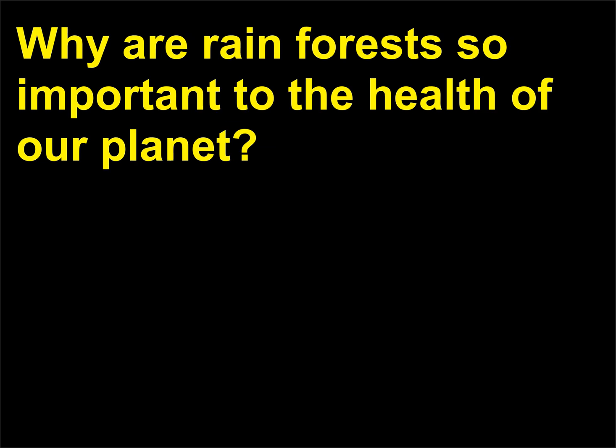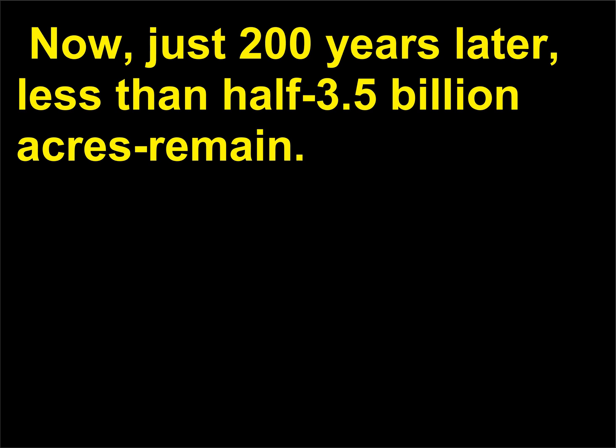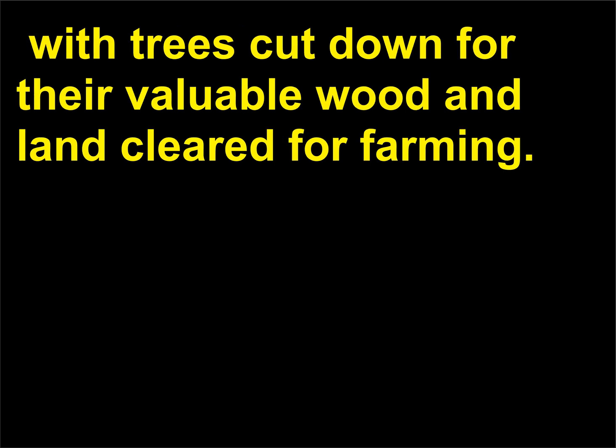Why are rainforests so important to the health of our planet? In 1800 there were 7.1 billion acres of rainforest in the world. Now, just 200 years later, less than half, 3.5 billion acres, remain. Over 100,000 acres of the world's rainforests are destroyed each day, with trees cut down for their valuable wood and land cleared for farming.